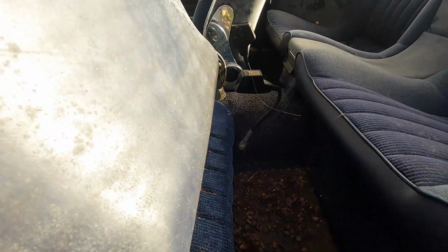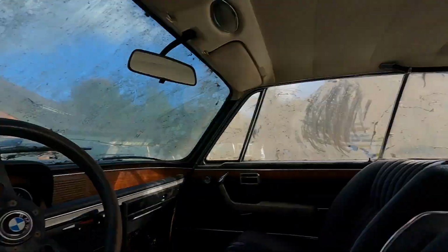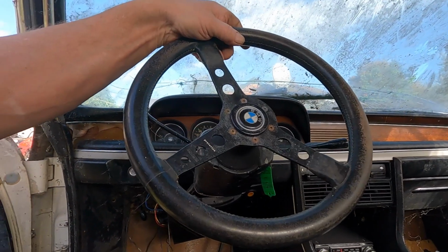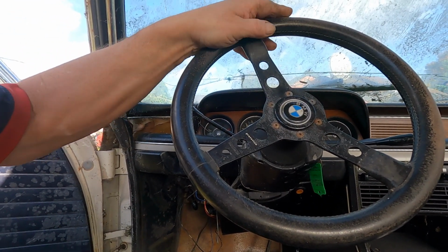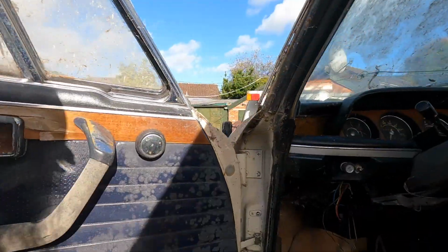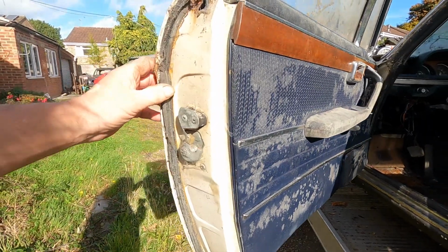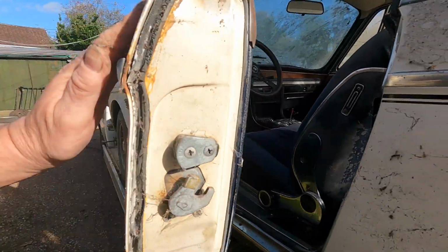Obviously the usual rat's nest, or squirrels, something's been living there. How do they get in? I mean, everyone says this, but how do they get in the cars? Racing stereos, it's got a Malmo. Oh, that certainly isn't original. Okay, well, obviously apart from the old spiders, she's got a few spider webs on it.